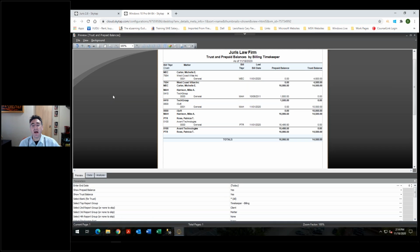And you have a lot more options when running the reports in Juris Suite than you ever did in Juris Core, for those of you who've never used the Juris Suite reporting module. Those of you familiar with it are probably also familiar with a lot of the options I'm about to quickly go over.